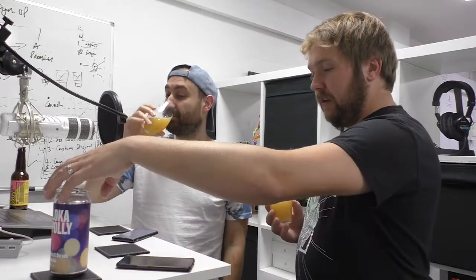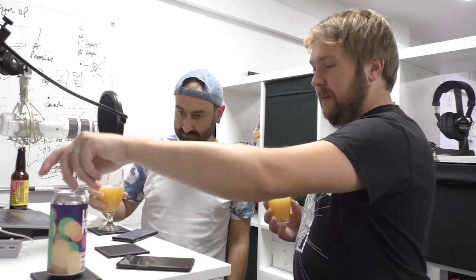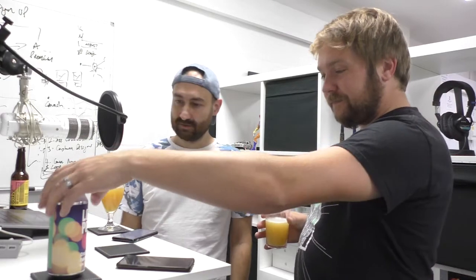Picked it up from Walkley Baker over the weekend. I know we like to talk about Abbeydale, but I had all the new Abbeydale beers out, and I thought I'd love to try one of them. But as the last few months have passed, we've taken a lot of Abbeydale boxes. So Loka Polly. Yeah, I like it.